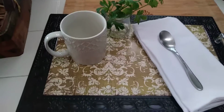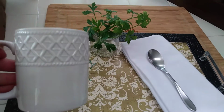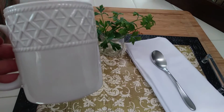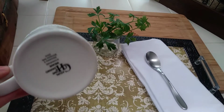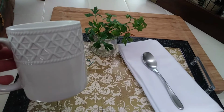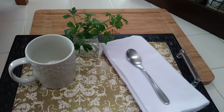Okay, so I just put, sorry for the camera, this little white mug. White mugs are my favorite. I just got this at Goodwill. I got 2 of them and it had a slash at the bottom. So it was 29 cents, which, oh my gosh, it's such a steal.